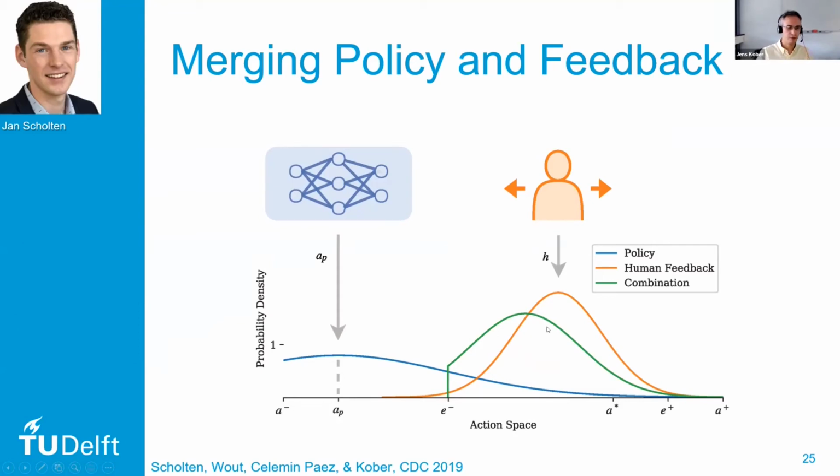If you think about it, it's kind of like a Kalman filter, where you trade off the different sources of information you have, the different models you have, and the associated uncertainties. That's exactly what we're doing there, to smartly combine what the reinforcement learning agent already knows and the human feedback we get. In practice, for estimating the uncertainties, we're using multi-headed neural networks.